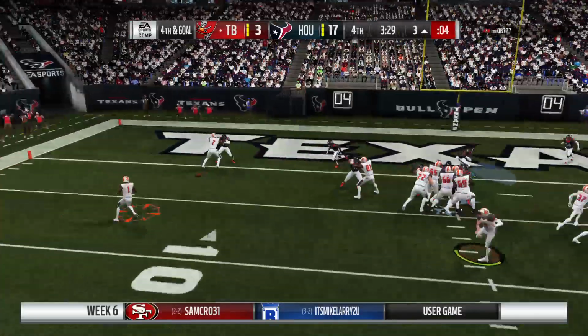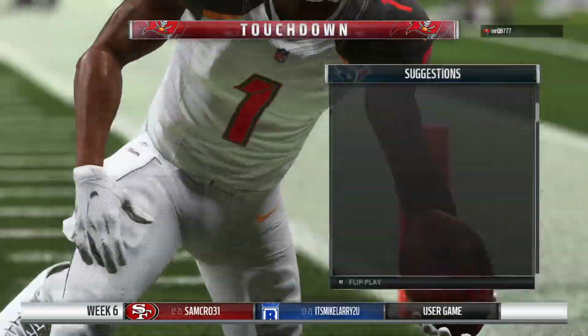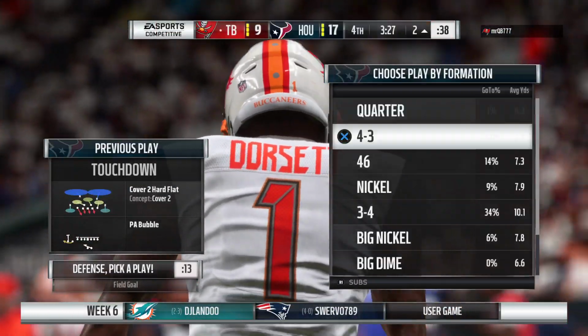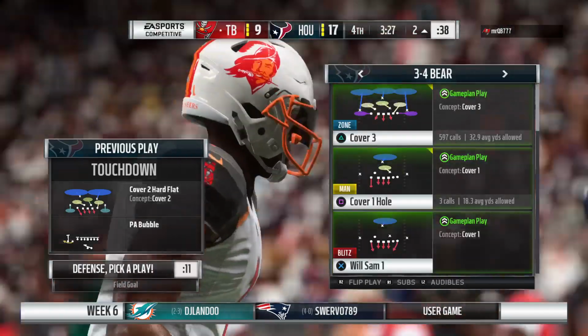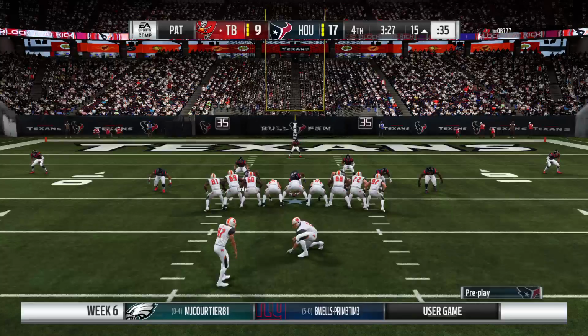Got to try it here. He's back to throw. This will be caught at about the 6. And he's into the end zone for a Tampa Bay touchdown. Philip Dorsett, his 3rd touchdown now on the year. And the Bucs are able to make this a close game again.